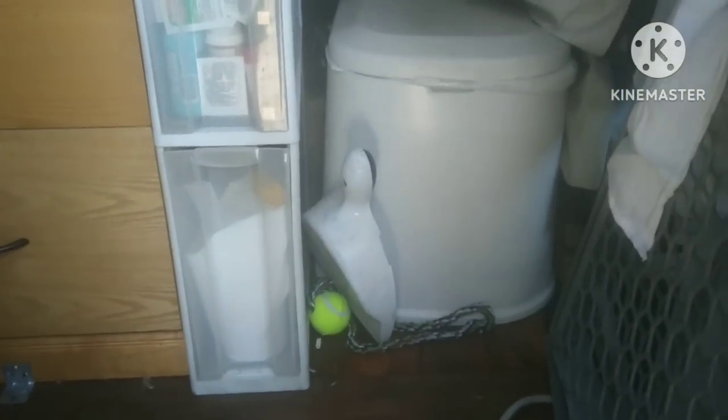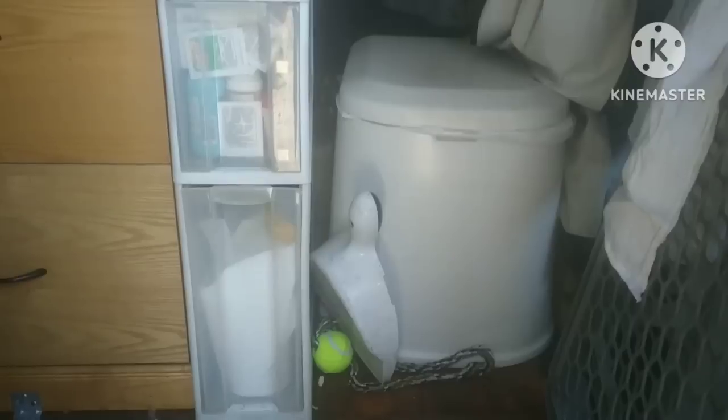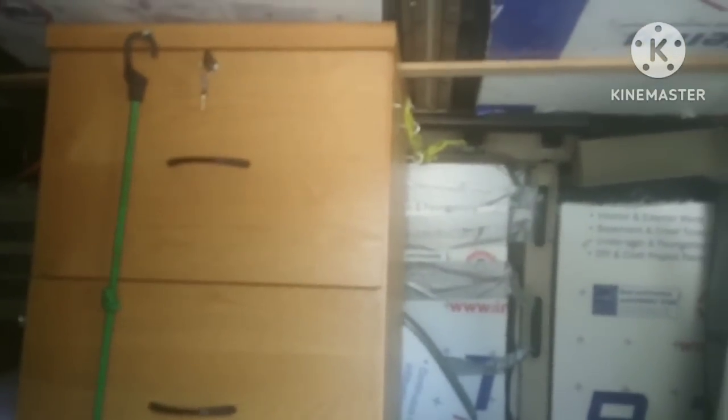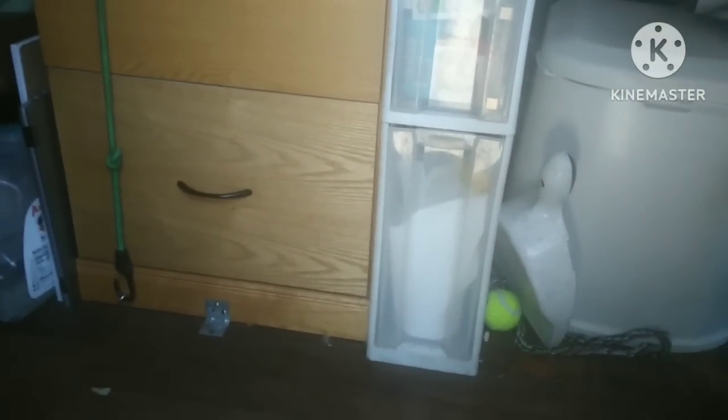You see I have a toilet and 2 drawers. These are very tall drawers, very thin. They're made for laundry. I got them at an estate sale. And here is a 4-drawer file cabinet. It's 1 inch from the top of the van, and I got it in there all by myself. So let's go inside the van.